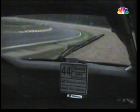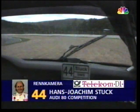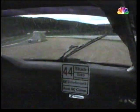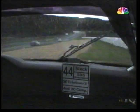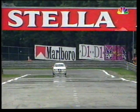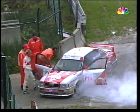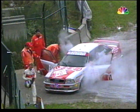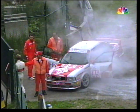Now here is Hans Stuck. Stuck can't quite see why he ran off the circuit there, just lost his line perhaps into the gravel, and with four-wheel drive managing to keep it going, and perhaps with a two-wheel drive car he might have got stuck, but no, Hans keeps the power in, gravel flying everywhere. He'll hear all that in the cockpit. Now onto the grass where he reckons he can get some better traction, because he's collected it all up at this point, and then back onto the racetrack. But that has dropped Hans Stuck back to 12th, and Patrick Bernhardt in his Audi, he walks away, and that engine has definitely blown up.